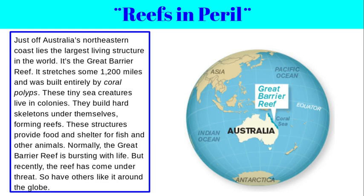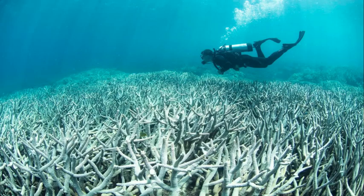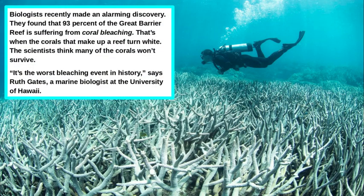Normally, the Great Barrier Reef is bursting with life, but recently the reef has come under threat. So have others like it around the globe. Biologists recently made an alarming discovery. They found that 93% of the Great Barrier Reef is suffering from coral bleaching. That's when the corals that make up a reef turn white. The scientists think many of the corals won't survive. It's the worst bleaching event in history, says Ruth Gates, a marine biologist at the University of Hawaii.